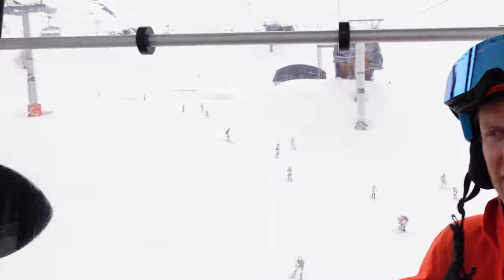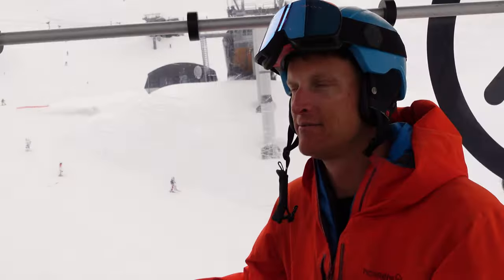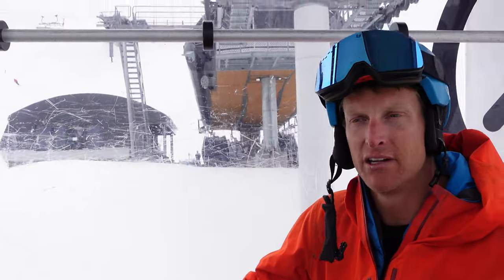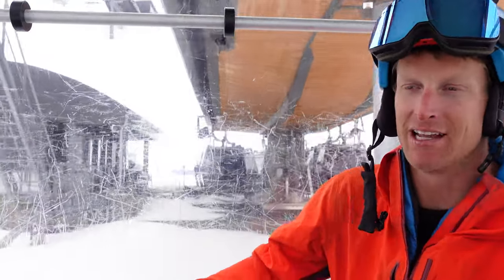Hard to see, but compared to all the other resorts we were at, this one is pretty small looking. It's small, but supposed to be the best one here. Yeah, it's supposed to have the best free ride terrain and cliffs and stuff, so we'll see what it looks like. But we already went up the Aiguille du Midi this morning. And so it's 1 o'clock, so we'll only get a few laps in, but we'll see how it goes.